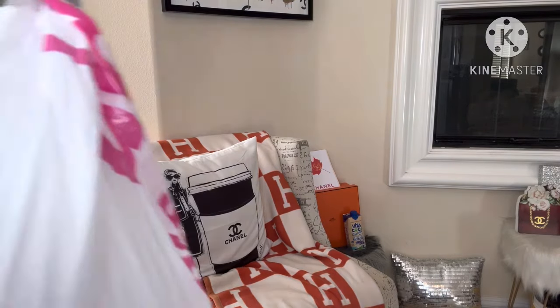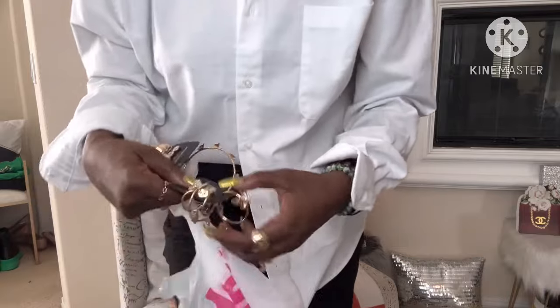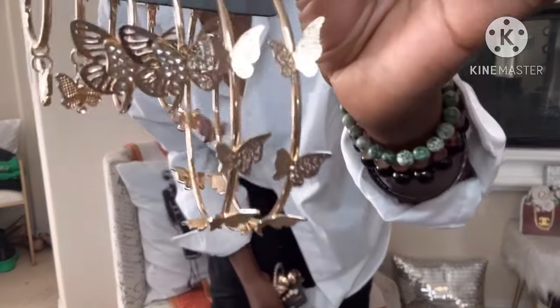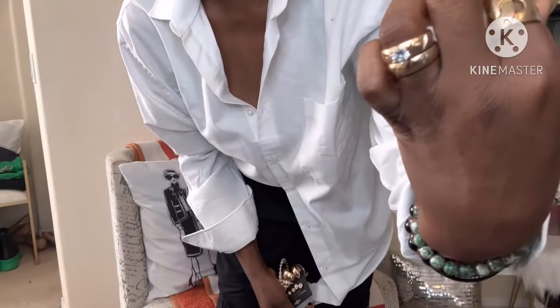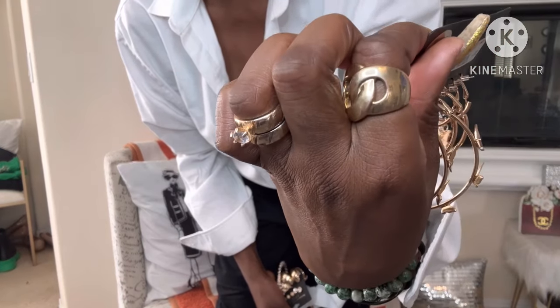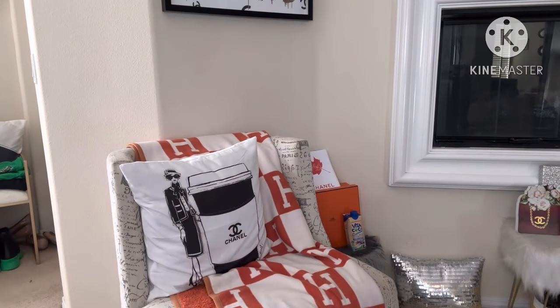I came to close the haul, but then, okay, where is that? Anyway, I got this. These are from Didi's, guys. Do y'all see that? And this is the brand, Don't Just Accessories, Fanta Ice. I love the butterflies. Love, love, love that.